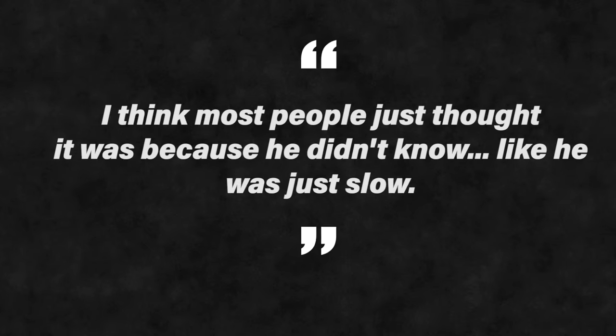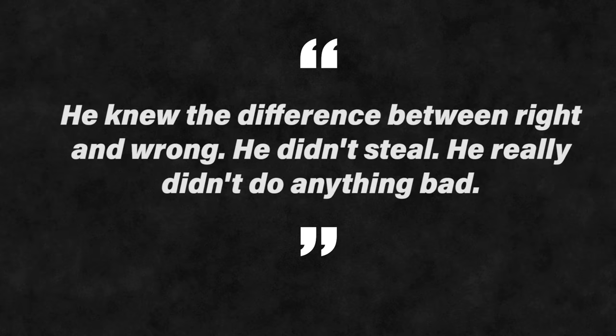Yeah. The police station. The woman added, I think most people just thought it was because he didn't know. Like, he was just slow. He knew the difference between right and wrong. He didn't steal. He really didn't do anything bad. I guess he just didn't understand life.